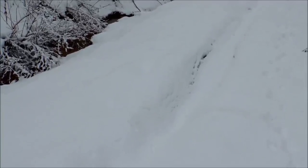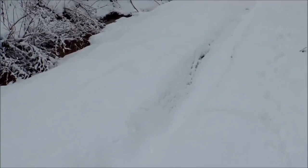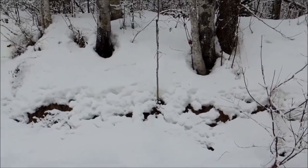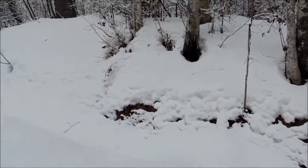We had a large runoff of rain the last week, and you can see here where the water made its own path under the snow, leaving ruts. Beautiful ice pattern along this bank from all the rain we had and now the freezing temperatures.